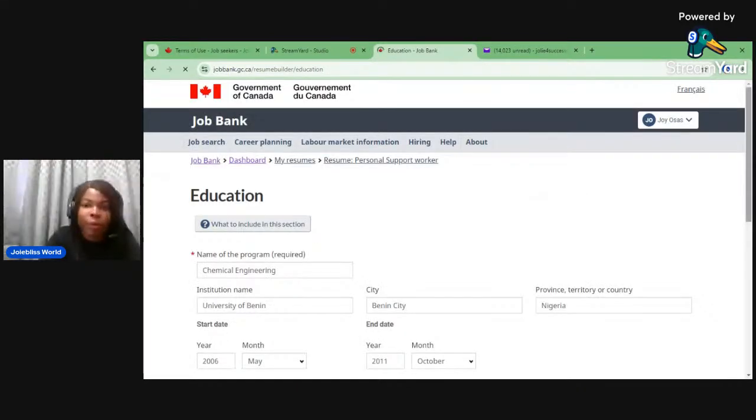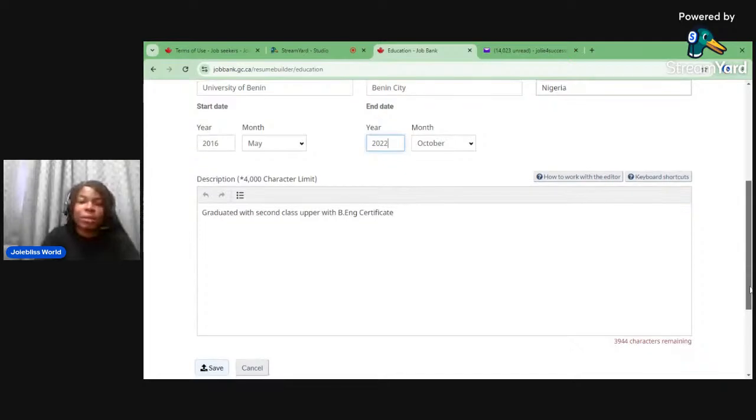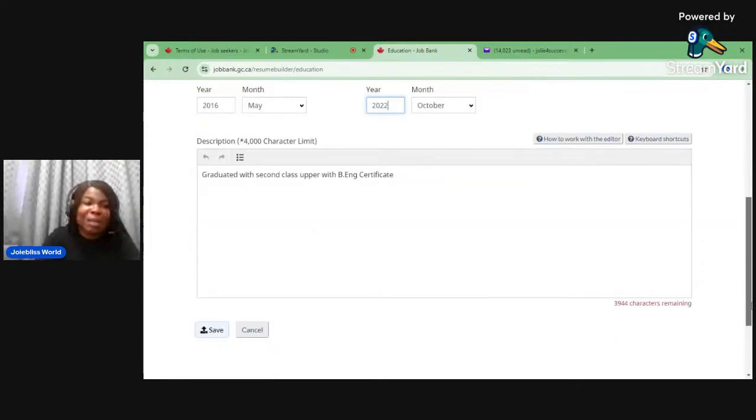I can modify it and just write, maybe I started school maybe 2012 or 2016, plus 6, that's 2022. Am I right? So this one shows that I'm a recent graduate. Hope you guys understand. So I'm going to save this, because I can't be claiming I'm a recent graduate and yet I graduated like more than 10 years ago.